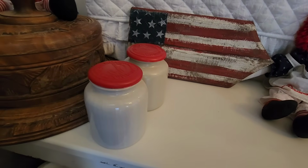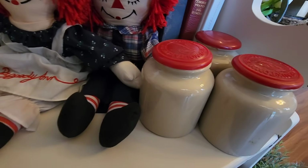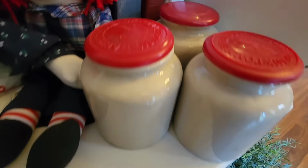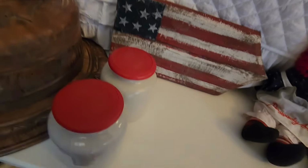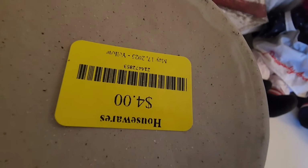And I've already put to display a few of the things. I got 4 of these mustard jars with the red lids, and this other one I had already. But they're so pretty, and they say made in England on the bottom. I didn't clean them off yet, so they say $4 a piece.